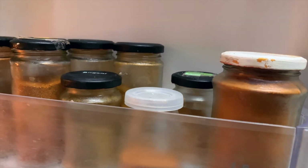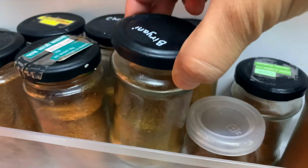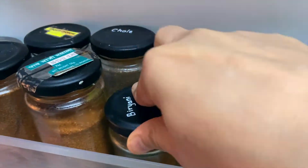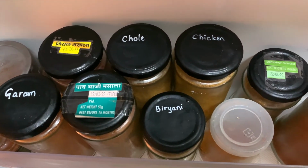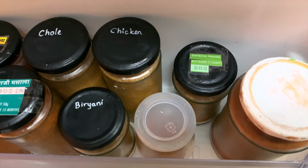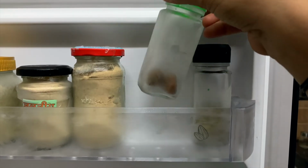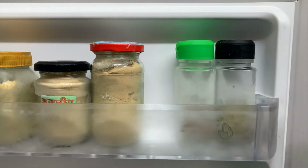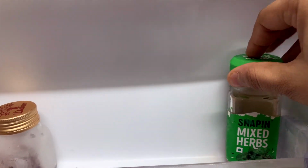Store-bought spice mix are usually kept in refrigerator. I prefer to keep nutmeg, cardamom, and some Italian spices which are used once in a month in freezer section.